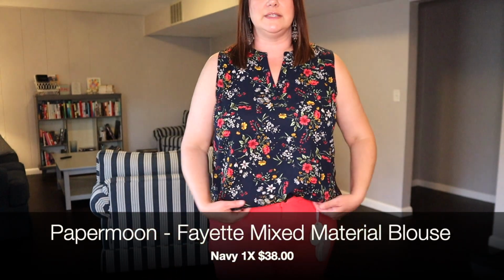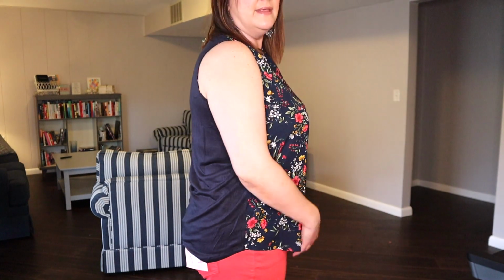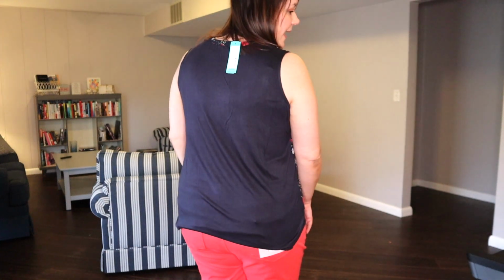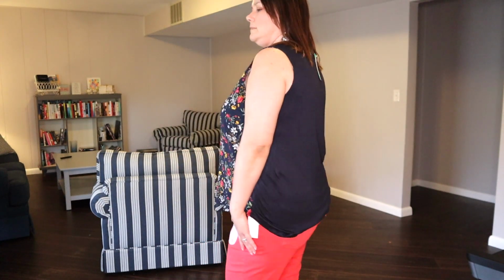I do have it front tucked a little bit. I think that looks cute. I think it looks cute with these colored jeans as well. There's what it looks like, the regular hemline. And then the back is slightly longer, it looks like. And you just have a solid navy back. So I like this. It's very cute. Not sure if I'm in love with it yet. I'll need to look back at the footage and see what I think.